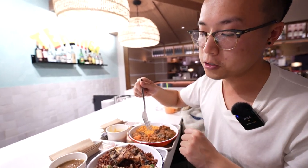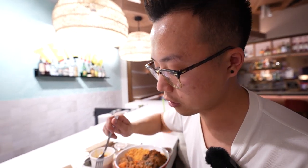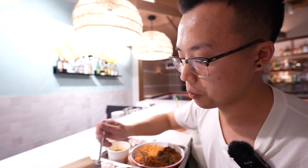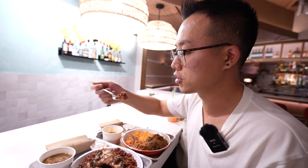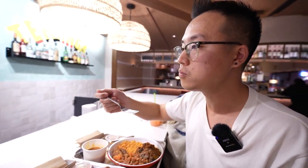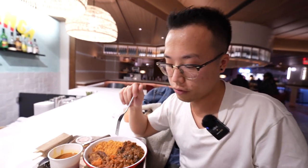Black-eyed peas. Really healthy peas. What makes it better is actually the salad, the tomato, and the cucumber they put along with it, and cilantro. This one got my attention. African red rice. Let's go. On the surface, it looks really healthy, but there's so much flavor in here. It's almost like the halal food rice, but healthier.